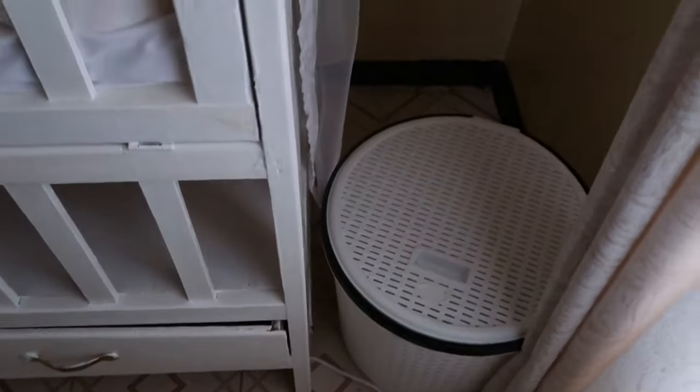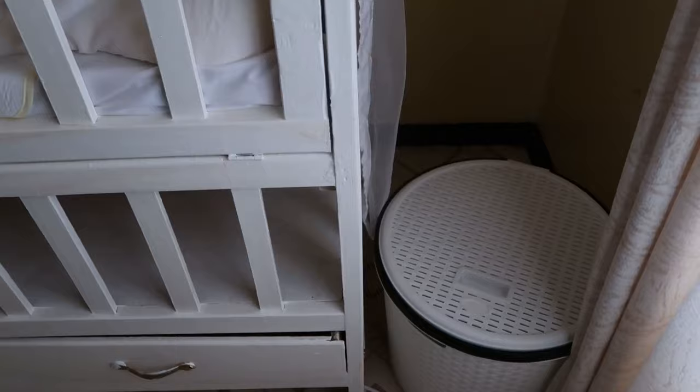So these are the dirty clothes that I just removed from the baby. Here is the laundry basket. There are no dirty clothes yet. Yeah, so those ones will be washed tomorrow. For now, let me go and take some rest. Headed to my bedroom.